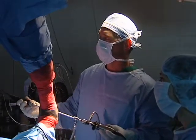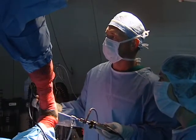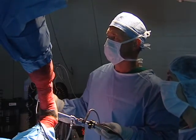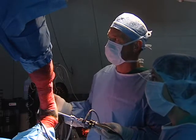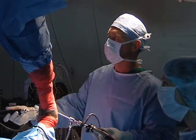You have to be really careful with these because you can do a fair amount of harm if you let it get out of control and go too deep on the tissues. So I won't do too much with it. I'm just trying to get some of this out of my way initially so I can see the rest of the joint and then pretty much finish up. We don't have too much more that we need to do to this joint.